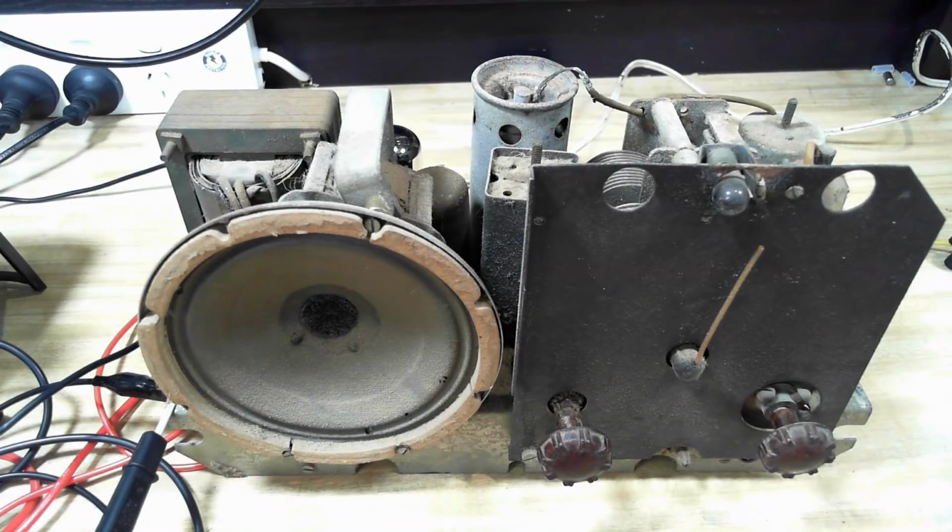It still looks pretty tidy underneath. It's got a lot of dust on the top, but I think it should work. I can't see any issues with it. I've tested the transformer. It's not shorted to ground or anything. It seems to be pretty good.